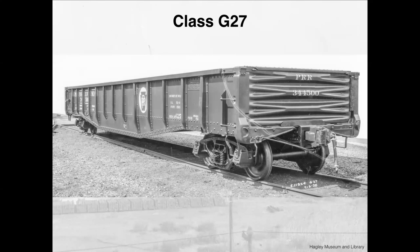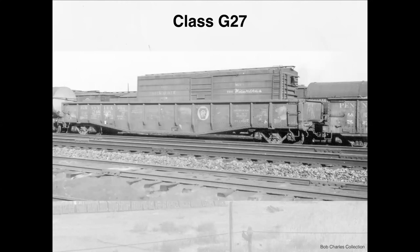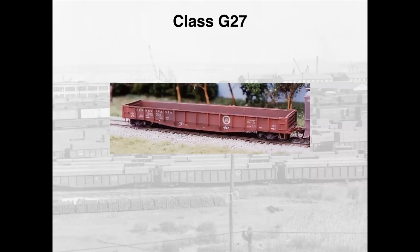Here's a 3/4 view of one of these cars. Again, you get a good view of that leaf spring and the truck package there. And here's an in-service photo. This one has National Type B 70-ton trucks. And Sunshine produced models of most of the variations of these. This is one of the ones with the dreadnought drop ends. I built this years and years ago.